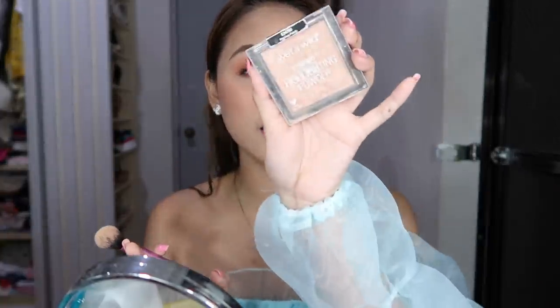Gift to ng Ati Hope ko. This blush is super pigmented. Grabe. So I'm gonna highlight the face using this Wet n Wild Mega Glow Highlighting Powder in the shade Precious Petals. One of my favorite highlighters.